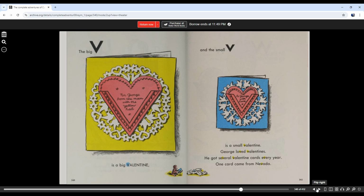The big V is a big valentine, and the small v is a small valentine. George loved valentines. He got several Valentine's cards every year. One card came from Nevada.